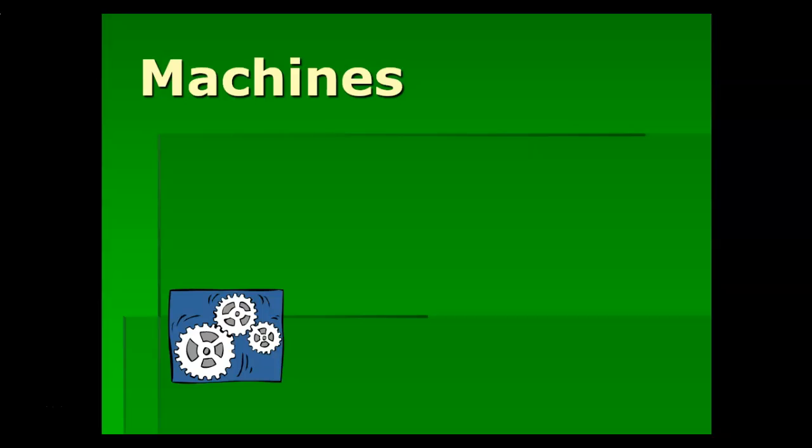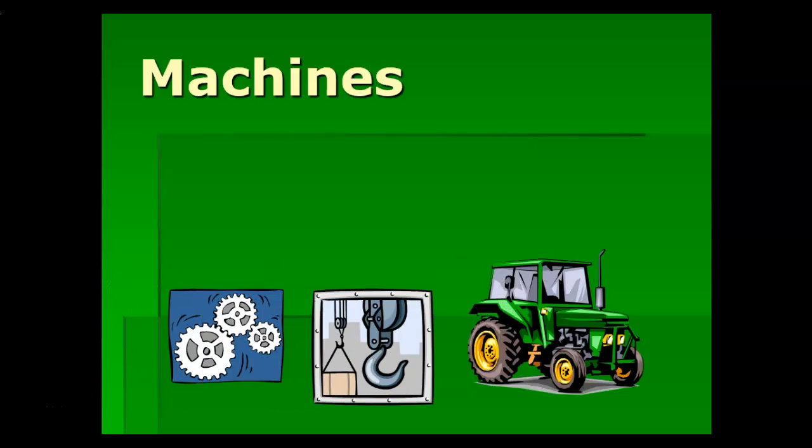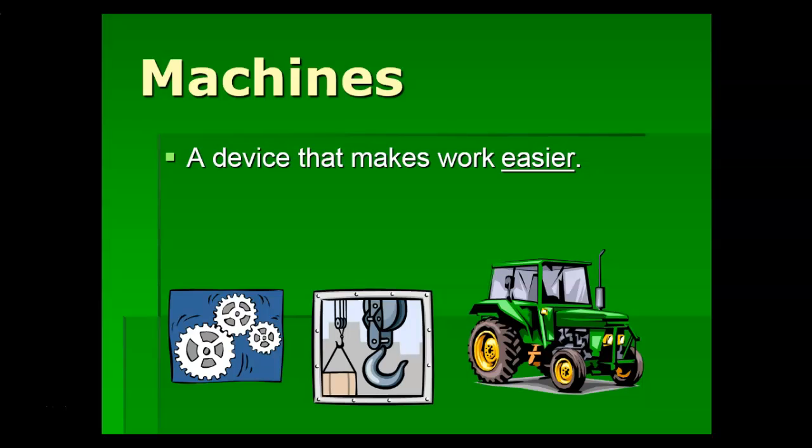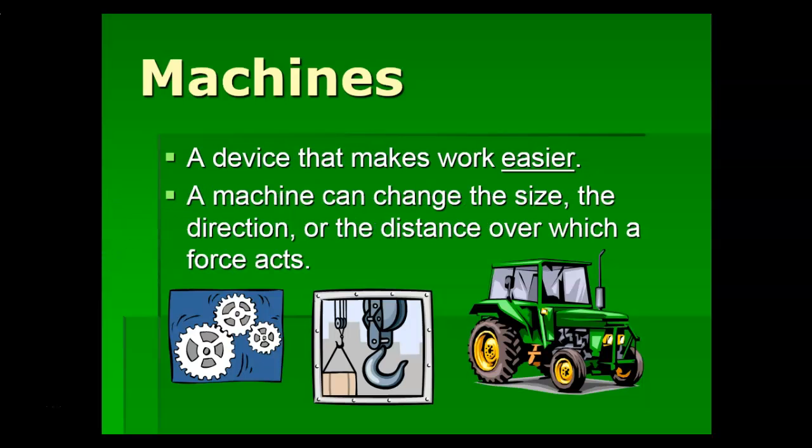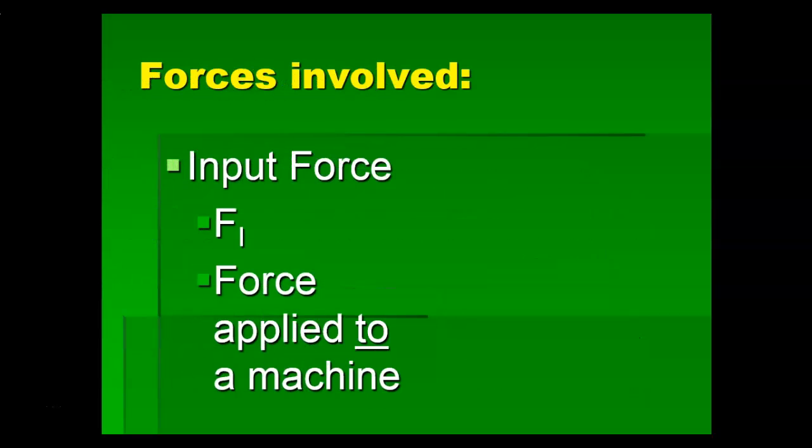Machines. So this is where we really get into work, the different types of machines. So what does a machine do? Yeah, it makes it easier for us, right? A machine can change the size, direction, or distance over which a force acts. So of course, input force. So to figure how much work gain we get, anytime we do gain, it's always out over in.